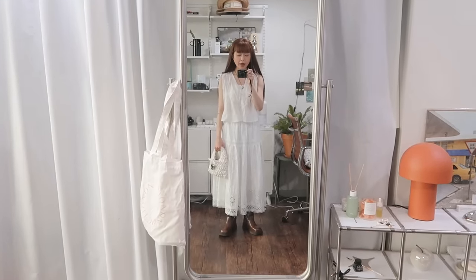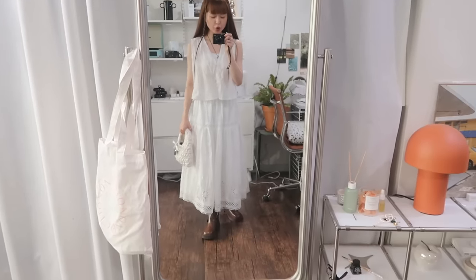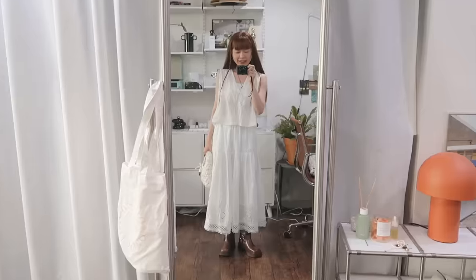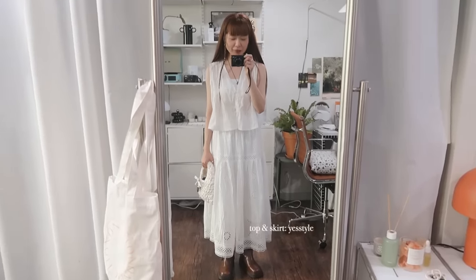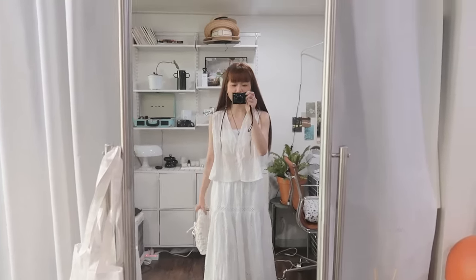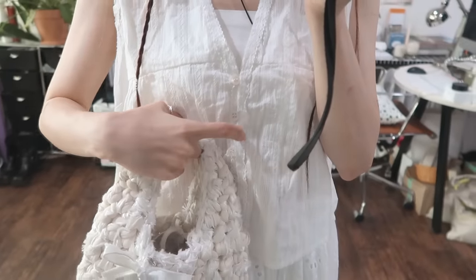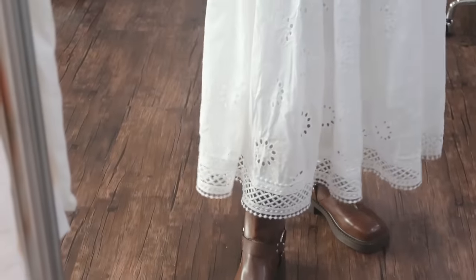This is my Q1 the shopaholic. This is my outfit for today. Ooh, I look so ethereal, like a fairy. My outfit, entirely top to bottom, is from YesStyle. I'm loving it. I love the button details here and the lace details as well. It's very light. And I love the hem detail. Look at those eyelets. So pretty.